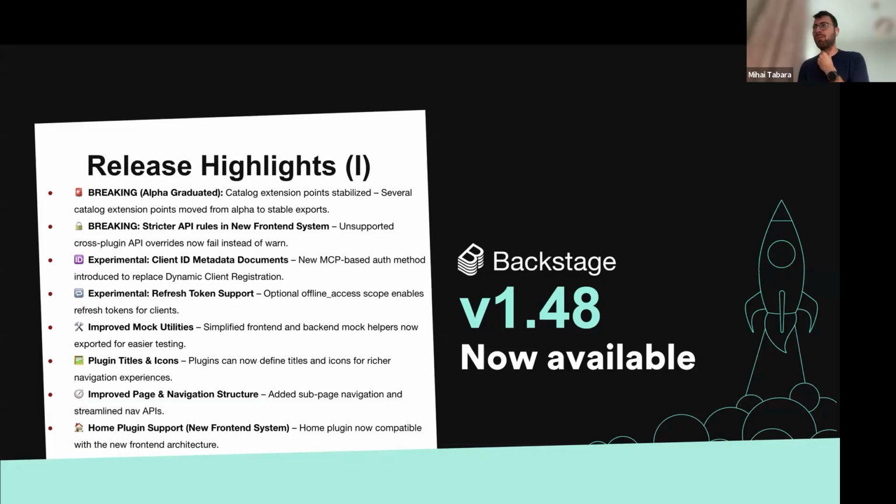Also, I don't remember at what point we stop calling this the new frontend system. Was the deadline KubeCon this year? I don't remember, Ben. Patrick, I keep asking myself, I know, get into the habit of no longer saying it's a new frontend system. It's the frontend system. Nevertheless, commitment to be accountable there.